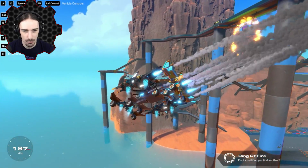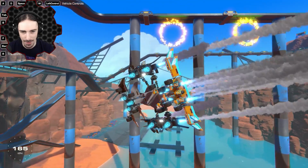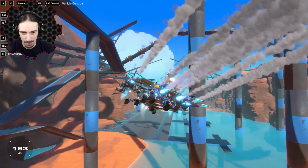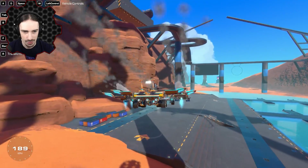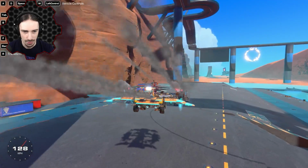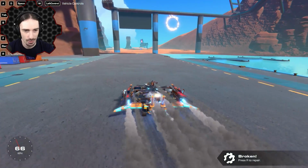No problem. Look at how many wheels we have. What's that, 6, 7, 8, 10 wheels? And there's even more hover pads that I didn't notice before. All right, let's come in for a nice landing. You ready for this? Nice, smooth landing. Okay, we lost a couple pieces, but that's par for the course.